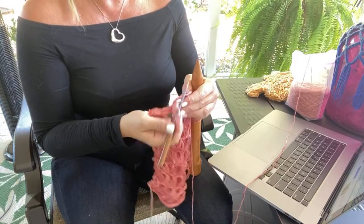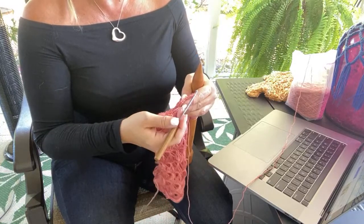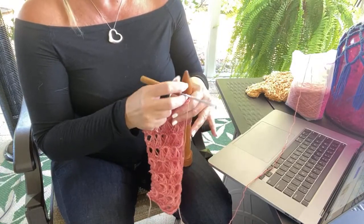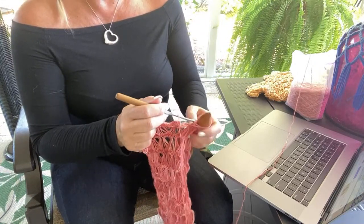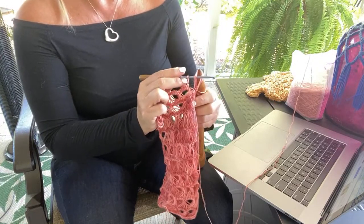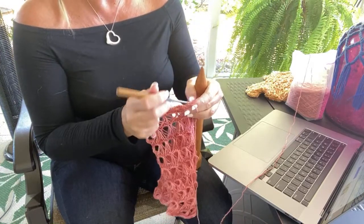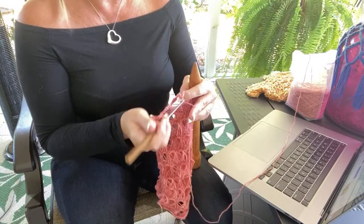If you were doing rows of single crochet, it would take 9 or 10 rows to make this much height, and so that makes it a quick project, I think. And it makes it a project that you get a lot of bang for your buck yardage wise. So we're going to get a much larger piece of fabric with this particular stitch pattern than we would with a more dense stitch pattern, like doing rows of single crochet or double crochet.